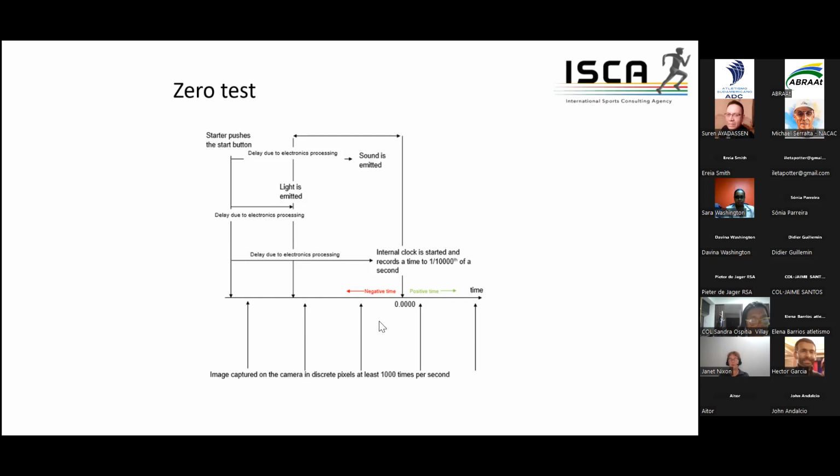And we will be taking a picture at normally 2,000 times per second or more in order to identify if the time between the light and the start is less than or equal to 1 millisecond, or 1/1000th of a second. So the zero test is trying to decide if there's more or less than 1/1000th of a second between the light and the internal clock starting.